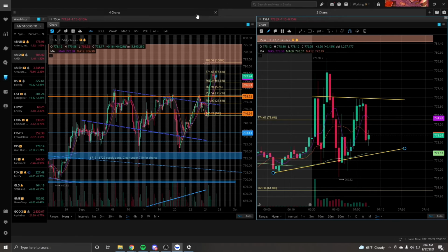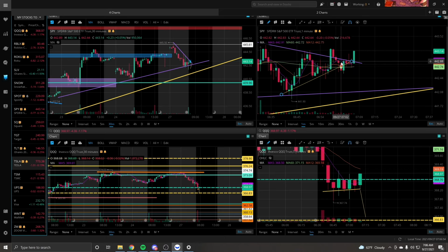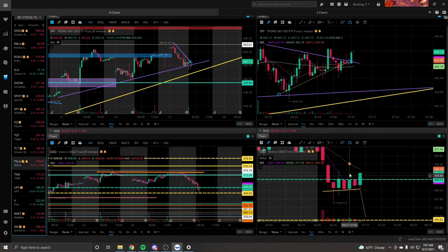All right, SPY is pushing up. You see, that's why I'm like, what was that thought in my head? Maybe I should short it. Nah, fam, look at that. Short it? What's wrong with you? It's beautiful, QQQ, beautiful. If it closes right there on the 5 minutes, that'll be very bullish.